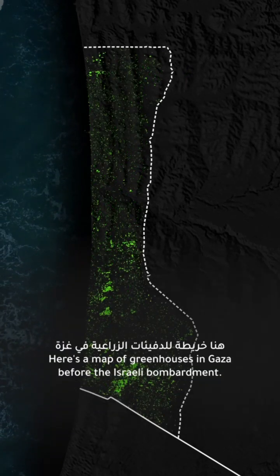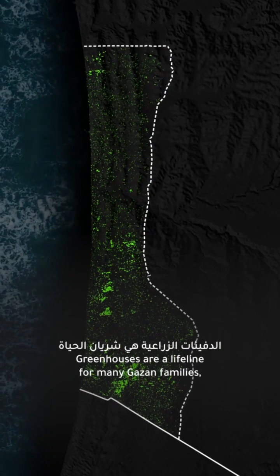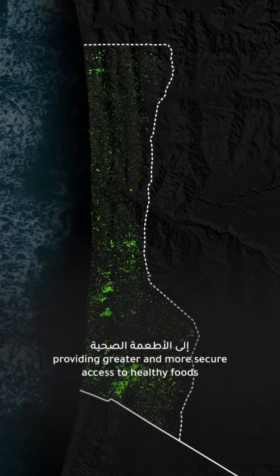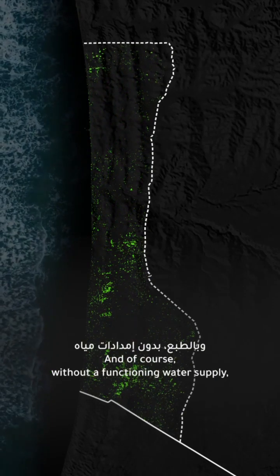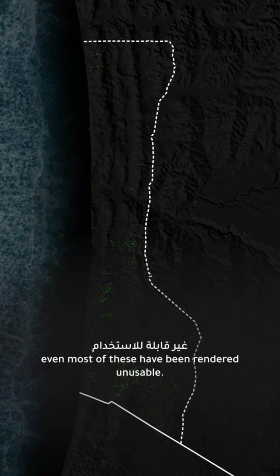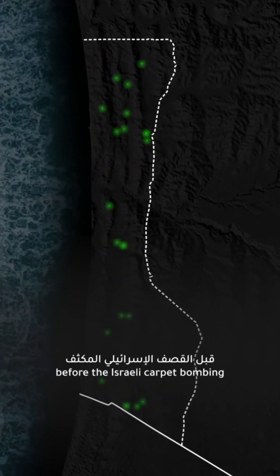Here is a map of greenhouses in Gaza before the Israeli bombardment. Greenhouses are a lifeline for many Gazan families, providing greater and more secure access to healthy foods. This is what is left of those now, and of course without a functioning water supply, even most of these have been rendered unusable. Also, in terms of food security, here are Gaza's warehouses before the Israeli carpet bombing, and what's left.